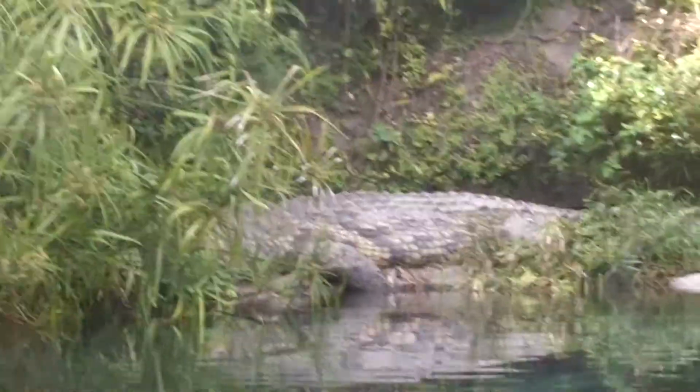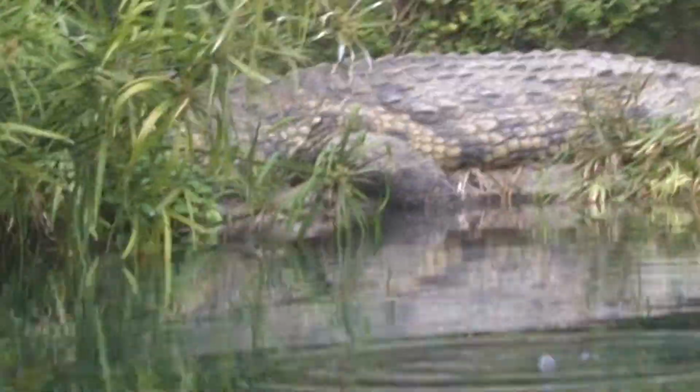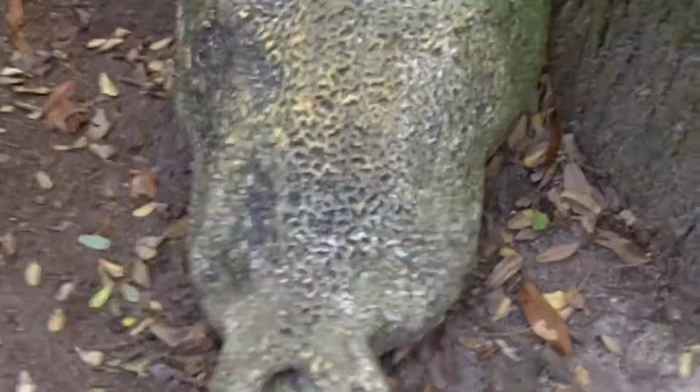Look, there's a bunch of baby fish at the bottom. Here, as you can see, there's a huge, humongous alligator sleeping. And then if we come underwater, we can see big fish. As you can see, there's an alligator on the floor.